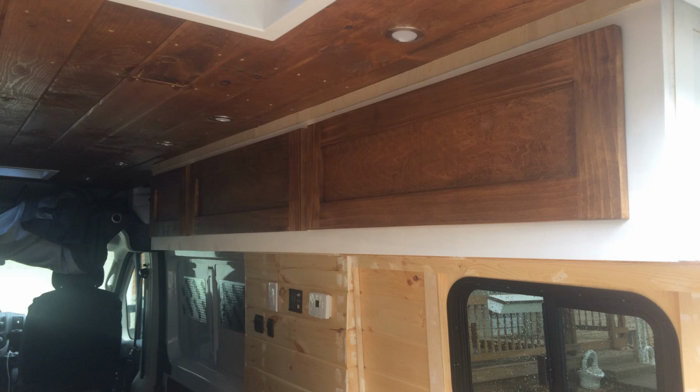At that point, I'm going to make sure that they're up there square. I'm going to make sure that they're up there level. That's not for today, though.